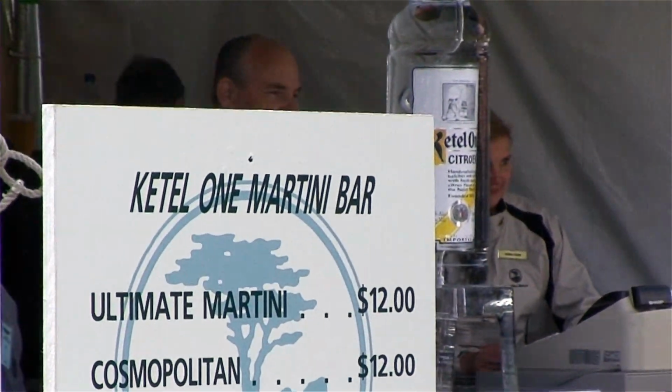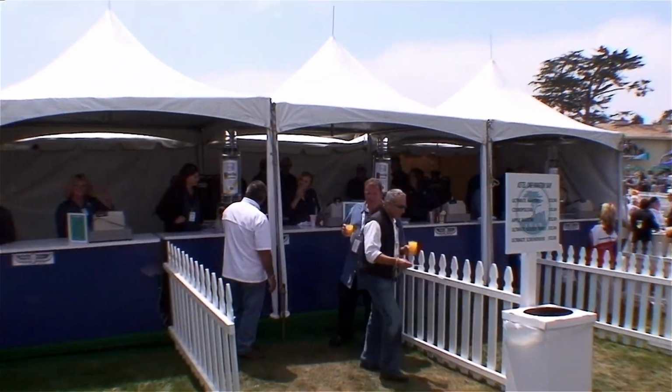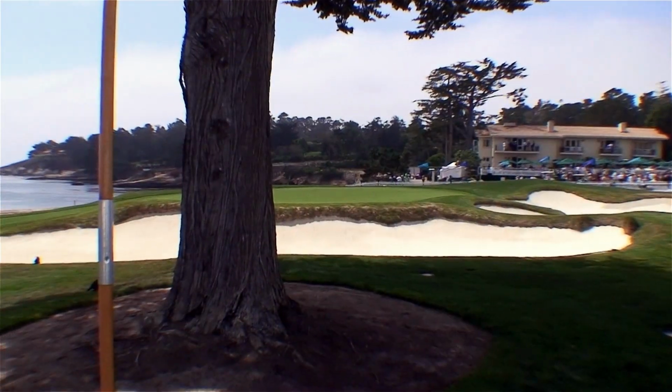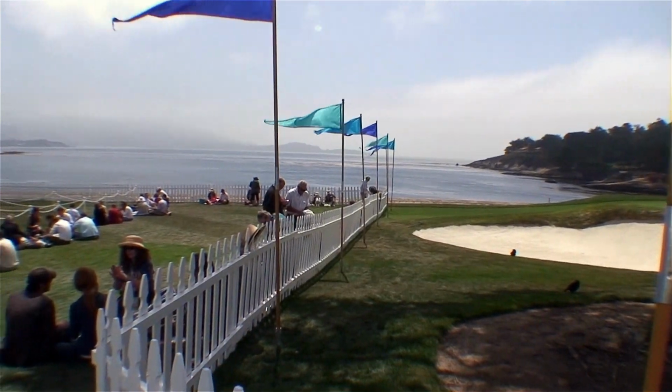Ultimate Martini, 12 bucks. But this is fabulous. Look at this. And you probably will know then, after having that, what the best of show is. The sun has come out. The bay is beautiful. Nice breeze.